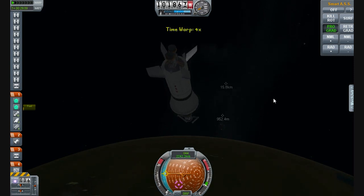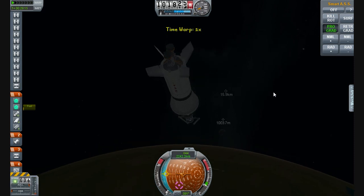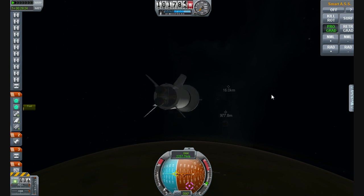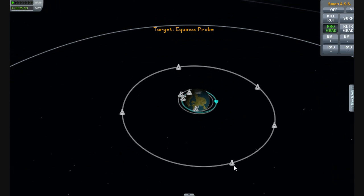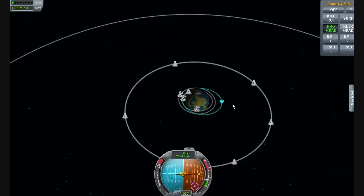Oh, slow down. Okay, good. Now if we put on the throttle ever so slightly, we should turn to prograde, because we've got prograde set on. Then we can burn. Running on prograde. Ah, that's how far it got us. Not bad.